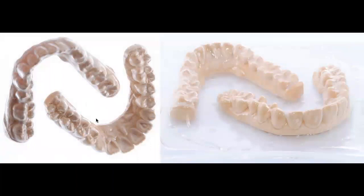So this is what you see. You can see here both trays were fabricated from one soft sheet. You can see how separated the models were. This is before I trimmed the sheet out of the models.